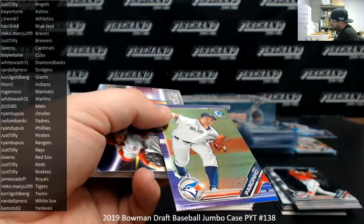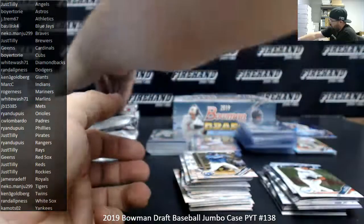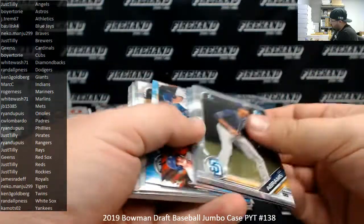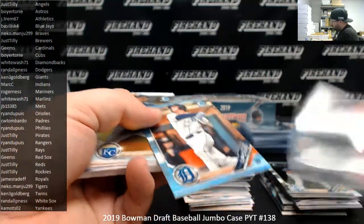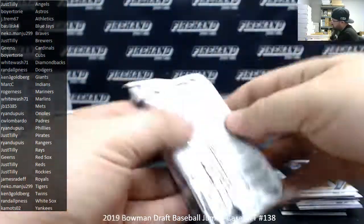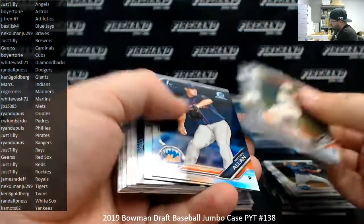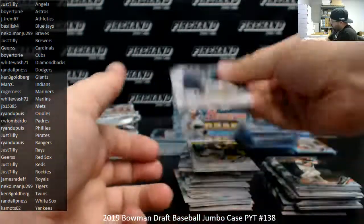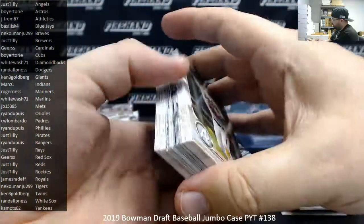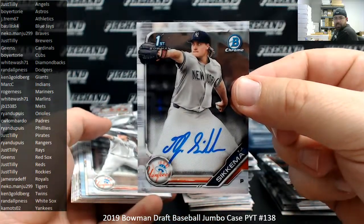Purple refractor, 250, Eric Pardinho, Blue Jays. Blue Jays going to Marty. Andre Lipkus, sky blue refractor, Tigers, going to Nico Mangiu. TJ Sikma auto for the Yankees. Yankees going to Kei Matsuo too.